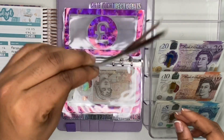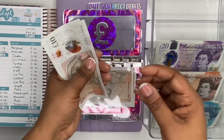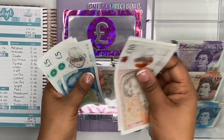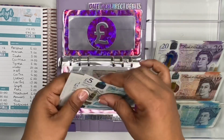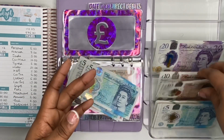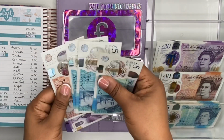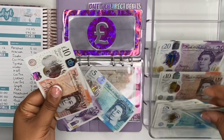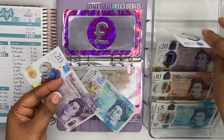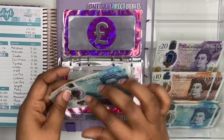And date night is going to be getting 5. So we've got 10, 20, 35, 45. I'm going to change 2 10s for 20. And these 2 5s and a 10 for another 20. So we've got 20, 45 in there now.